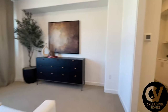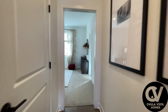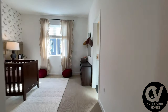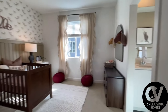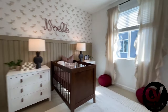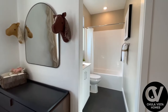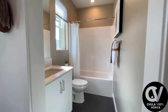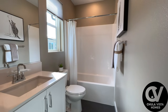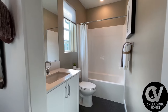Speaking of location, Chula Vista is known for its excellent schools, shopping centers, and recreation options. Just a short drive away, you'll find places like Otay Ranch Town Center for shopping, dining, and entertainment. There are also plenty of local parks. And for those who love the outdoors, the Chula Vista Elite Athlete Training Center and several nature reserves are just around the corner. With energy-efficient designs, smart home technology, and a family-friendly layout, this home is ready to provide you with comfort and convenience for years to come.